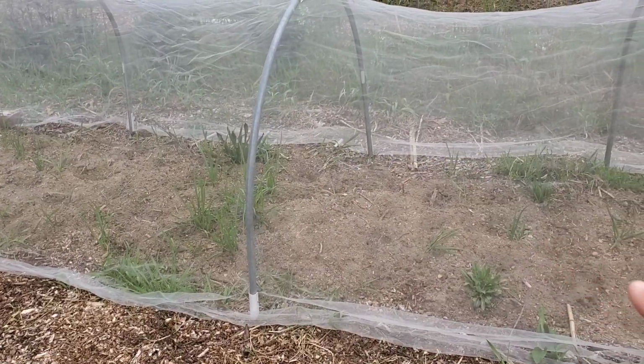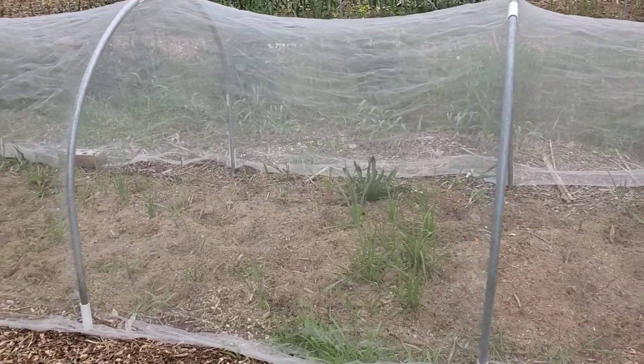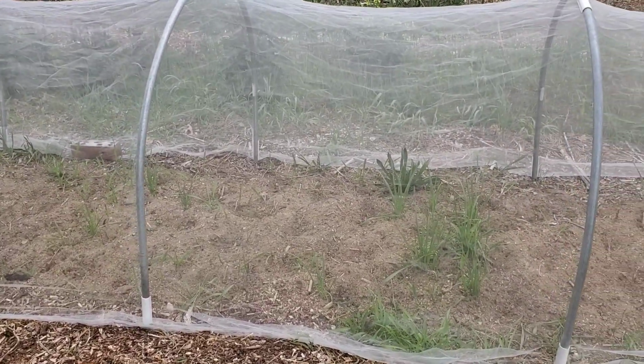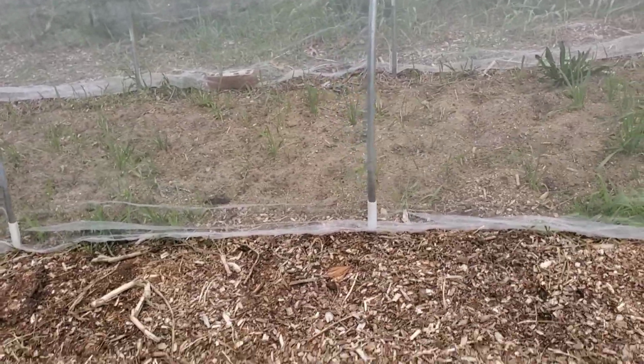Now this one obviously needs a bit of weeding. It has some baby kales in there. I got to pull some of those grasses out. Prioritize and execute, as Jocko Willink would say. Figure out which things are the most important and get those done when you're limited on time. Mainly red Russian kale. I think we have some lacinato in that bed.